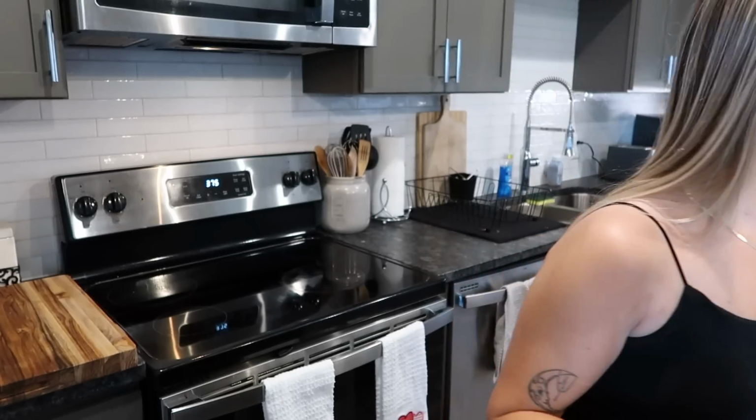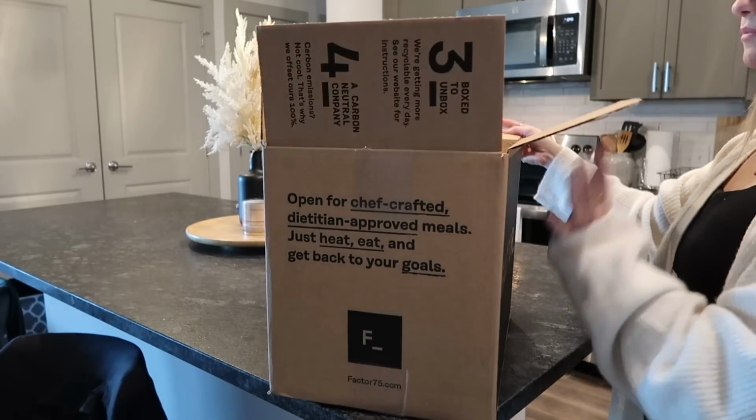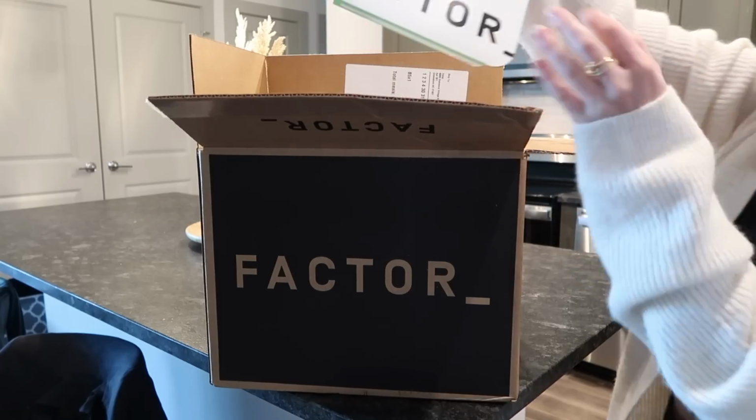So I discovered a ready-to-eat meal kit delivery service called Factor, and oh my gosh, it has been my favorite thing ever. So I'm gonna be making this meal from Factor. It is the jalapeno lime cheddar chicken with spicy cilantro cauliflower rice. They deliver these meals to you. They are ready to eat, never frozen. So the cool thing is that it's already made.